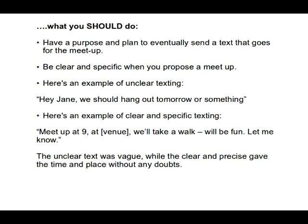Here's an example of unclear texting. "Hey Jane, we should hang out tomorrow," or something. Here's an example of clear and concise texting. "Meet up at 9 at venue. We'll take a walk. Will be fun. Let me know." The unclear text was vague, while the clear and precise gave the time and place without any doubts. And that is all.